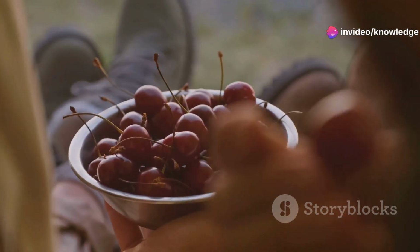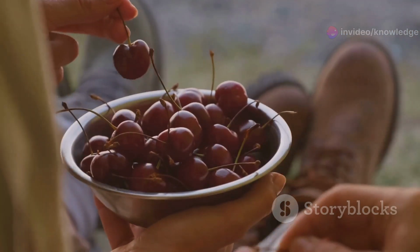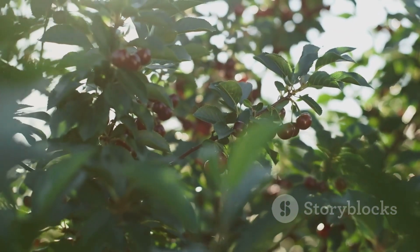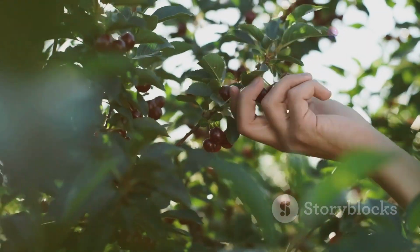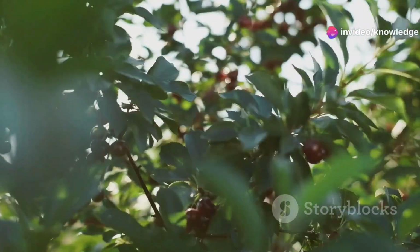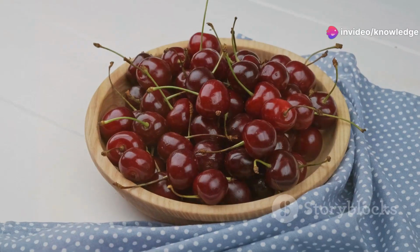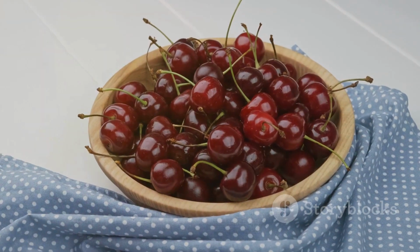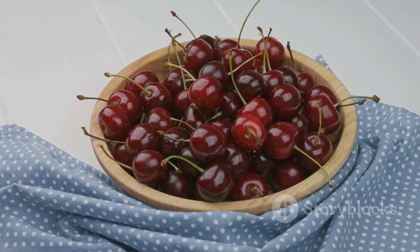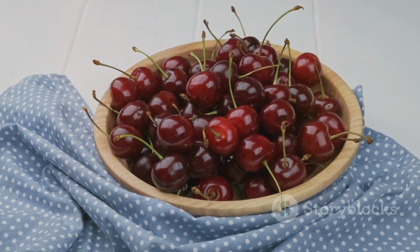The next time you bite into a juicy cherry, take a moment to appreciate the journey it has taken. From the sun-drenched orchards to the skilled hands of pickers and sorters, to the carefully controlled transportation and the innovative transformations into various cherry products. It's a journey worth savoring. So go ahead, indulge in the sweet, tangy goodness of cherries, knowing that you're not just enjoying a delicious fruit, but also the culmination of nature's bounty and human ingenuity.